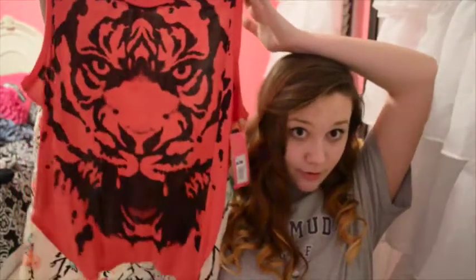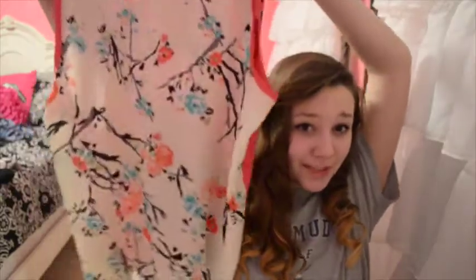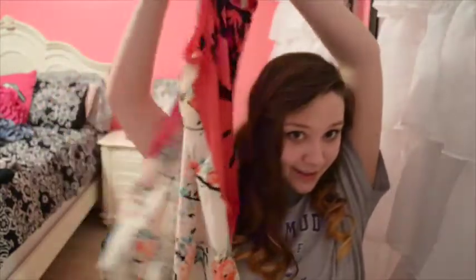I did get one thing from Target, and it's so cute. I can't. This is a little tank top, and it is a high-low, and this is the front. It's like hardcore in the front, but in the back, bam! It is so girly and so cute. Just got a little pizzazz to it.